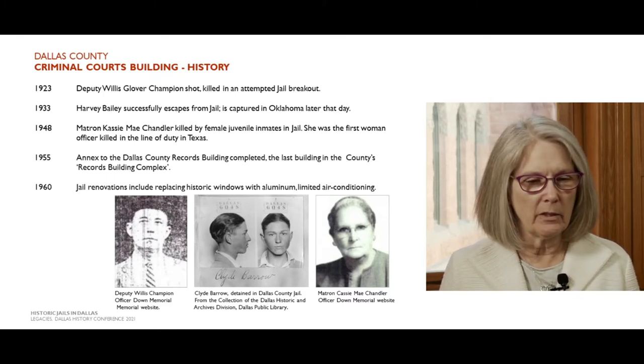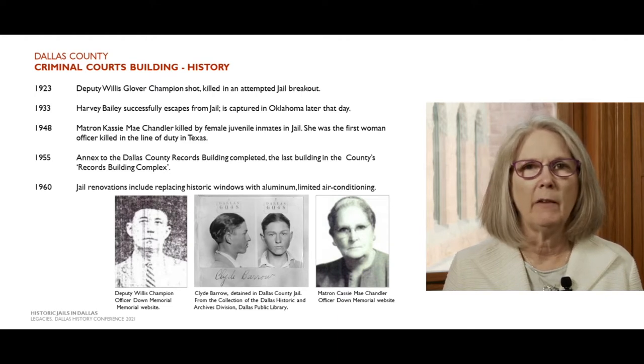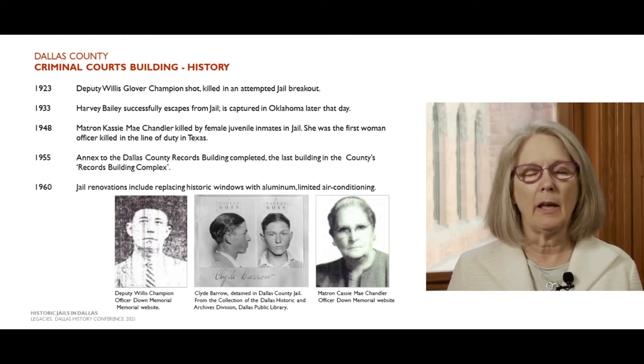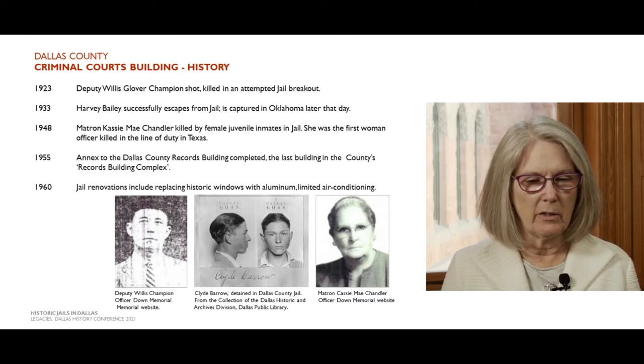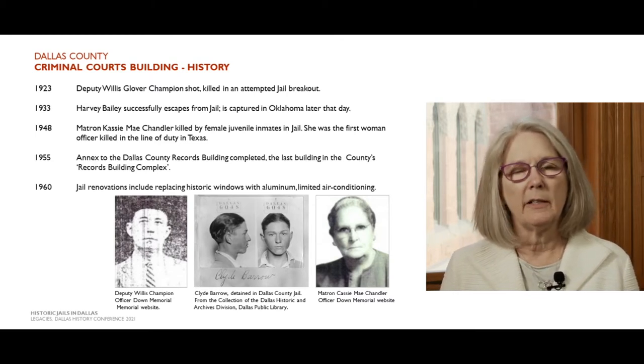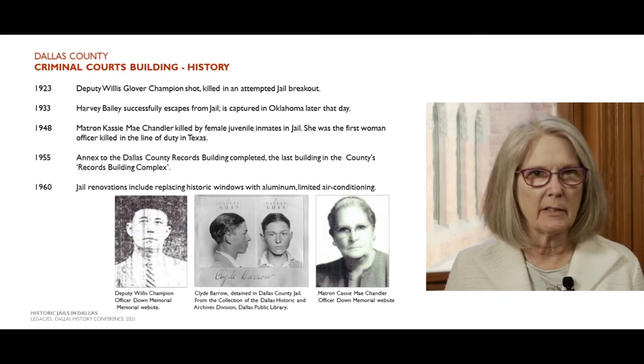The annex to the Dallas County Records Building was completed in 1955, which completed construction by the county on the entire site. Renovations were made to the jail and to the courts in the 1950s and the 1960s, including air conditioning in the 1970s.